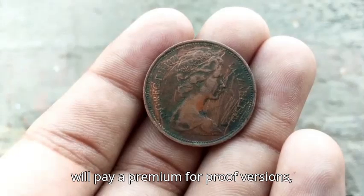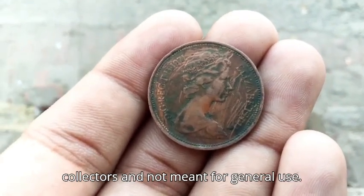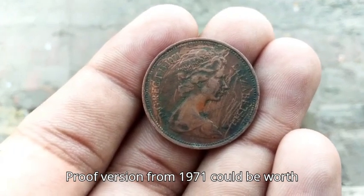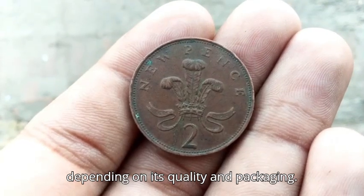Rarely, collectors will pay a premium for proof versions, which were specially struck for collectors and not meant for general use. A proof version from 1971 could be worth around £4 to £10 GBP, depending on its quality and packaging.